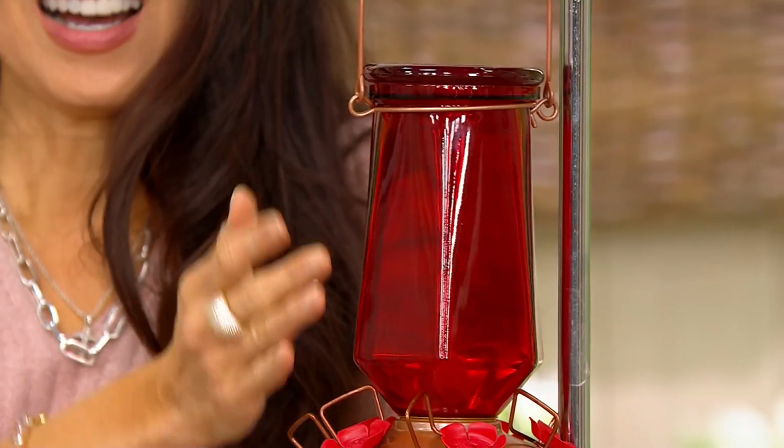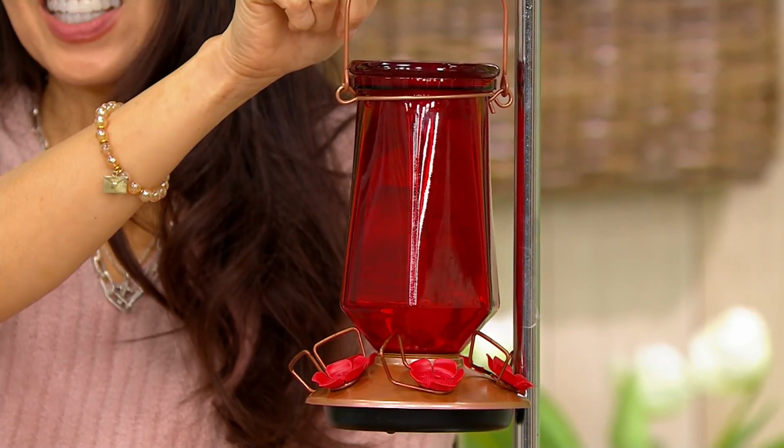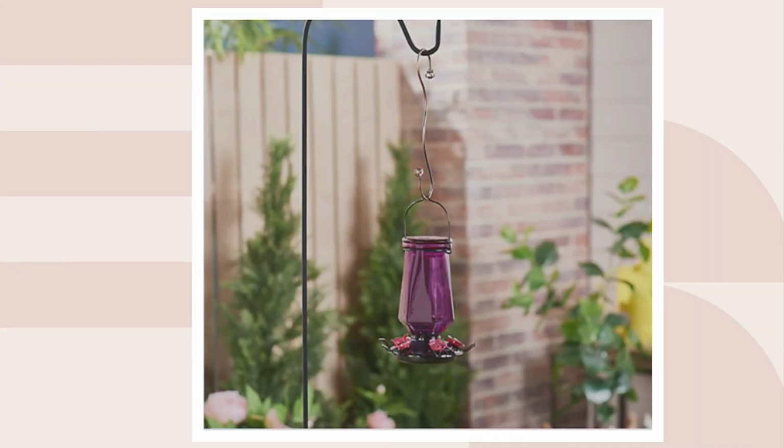This color right here, gorgeous, and it's glass. This one is the gorgeous red. I love the intricate hooks. You've got to come up here. Look at these hooks. Look at the crystal. There's so much detail on this. And there are the hummingbird feeders.